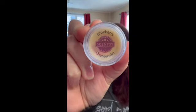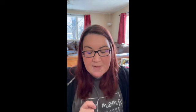So blueberry cheesecake. This one's a bestseller. I honestly don't have any local customers that buy blueberry cheesecake, but I know there is a calling for this scent. And it definitely smells like blueberry cheesecake. The blueberry note in here is wonderful. I just wish it was more decadent. I really wish it was stronger. For me, this has always been a lighter bakery scent.